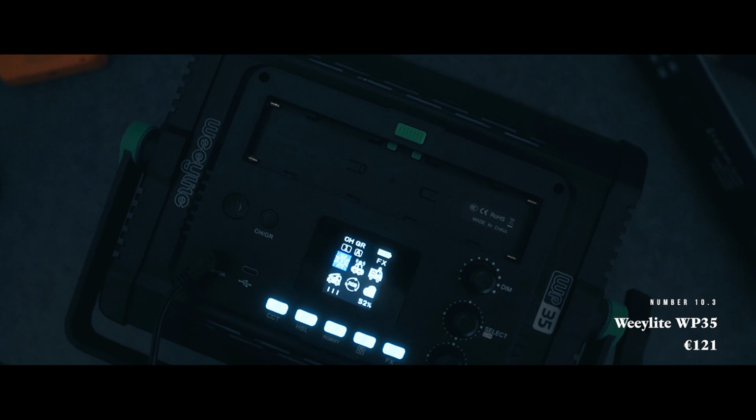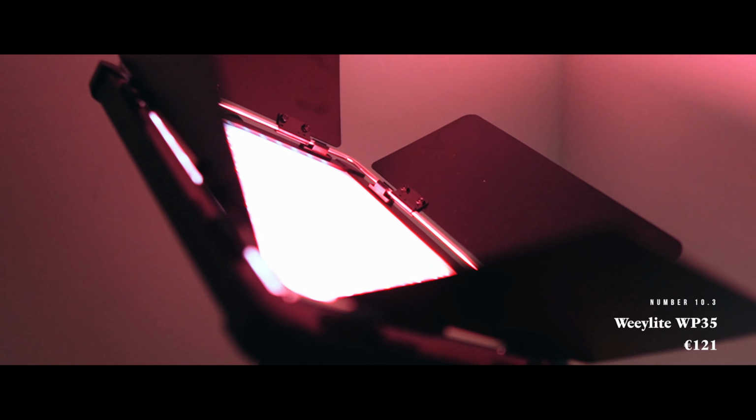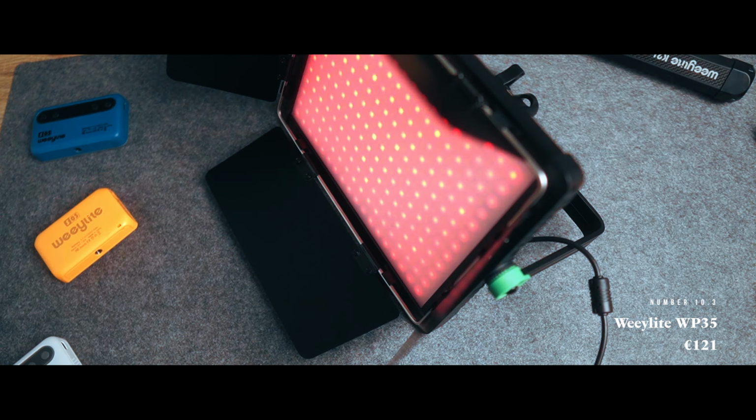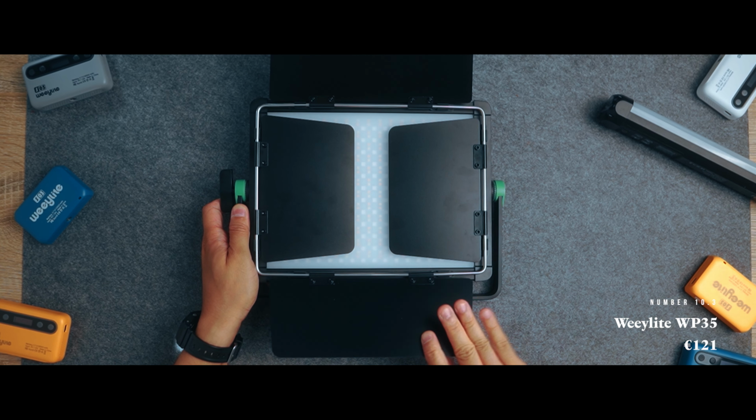Another one of my most used lights is the WeLight WP35 RGB fill light. Probably the most impressively built light from their lineup in terms of materials. It comes with a barn door that makes it perfect to shape light, and like all other WeLight lights, it's also controllable via the app. Like the name says, it's a fill light, so I use it in conjunction with a main light or what we call a key light.